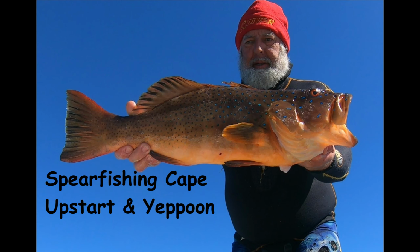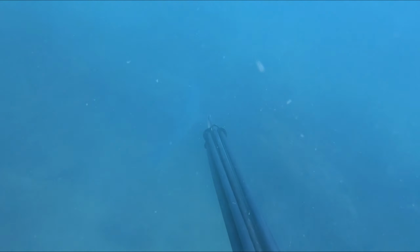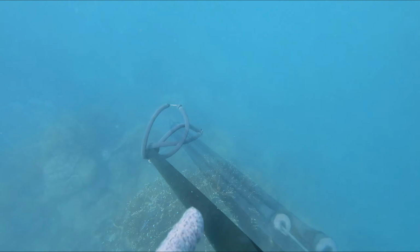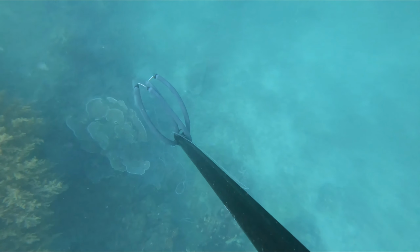Here's some action from my July 2022 trip up to Bowen, Cape Upstart and then finally Yeppoon. 3,850 k's of driving in 12 days, towing the Renegade. Had some very challenging conditions but got some great fish, especially at the Keppels. There were some magnificent coastal trout. I'd never dived Cape Upstart or the Keppel Islands.